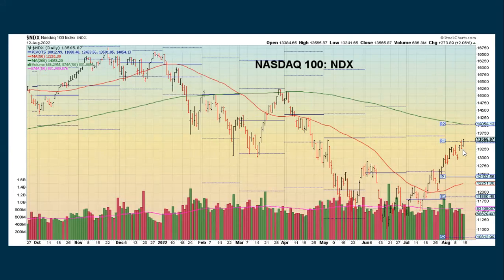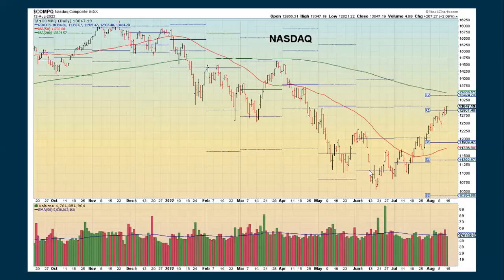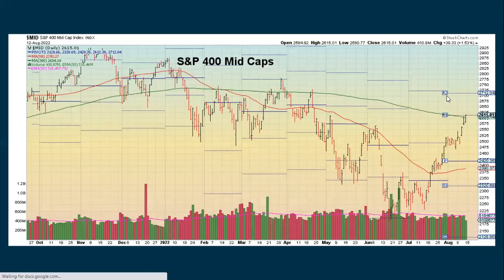See, that's why we watch all these things at the same time, because this is where we're getting a lot of our growth thrust from. But the Dow is also very important to watch. Here's the VIX, which just is showing how it's been declining, both on the line chart and on the bar chart. Here's the NASDAQ above R1, but still has the 200-day moving average above and another resistance level before we get there, if we go there.